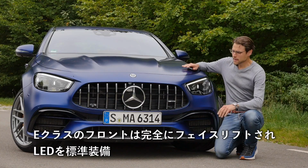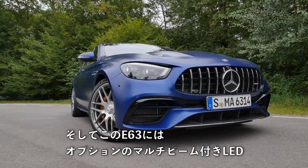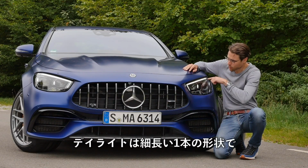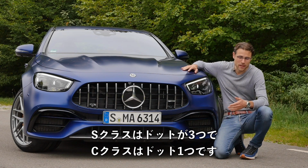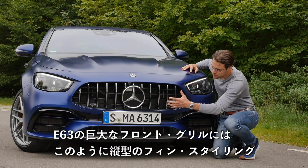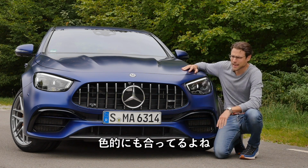In the front, all facelifted E-Class now get LED as standard, and here the E63 also gets the otherwise optional multi-beam LED with high beam function as standard as well. Then daytime running light here, one stripe now, and then there are two dots on the inside, and S-Class would get three dots, for example, and C-Class one dot. And here the E63 also has the vertical fin styling for the massive front grille in the A-form, Panamericana grille they call it. And yeah, that color though, right?